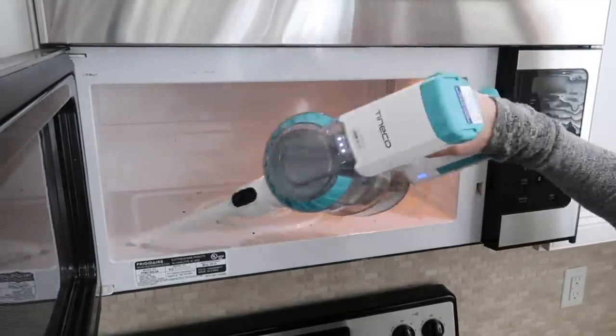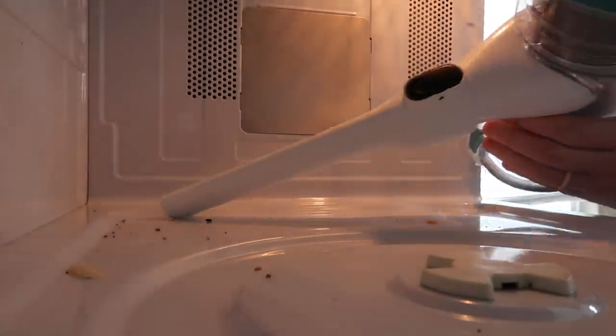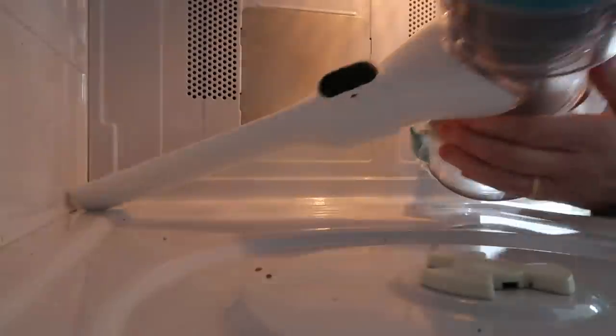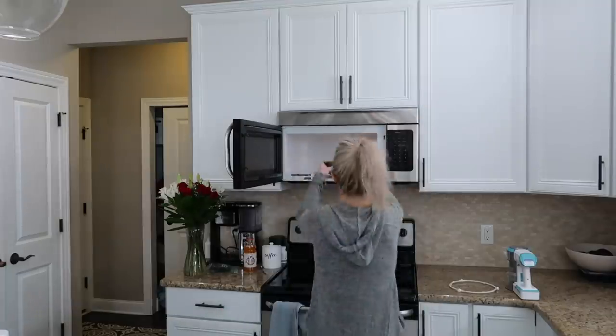Microwave really wasn't too bad. So how I clean my microwave is I take a bowl of white distilled vinegar, I put it in the microwave, and I set it for about 7 minutes, and it heats up the vinegar. It gets all over the microwave and condenses inside, so it's easy to wipe out. I'll show you how I do that.